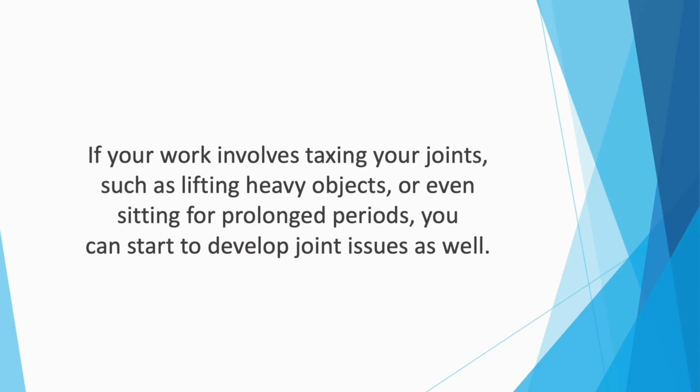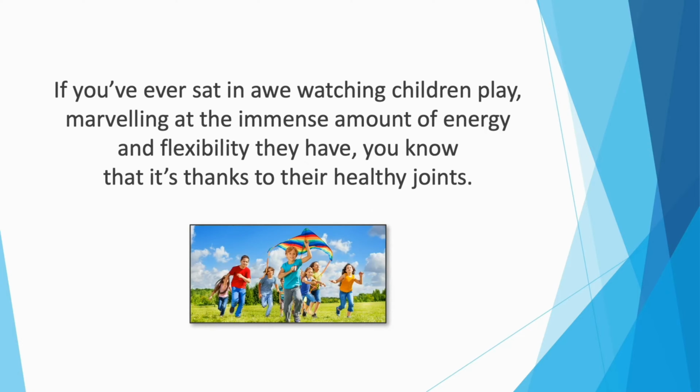If your work involves taxing your joints, such as lifting heavy objects or even sitting for prolonged periods, you can start to develop joint issues as well. And finally, if you or your family has had joint issues in the past, you may be more susceptible to developing certain joint-related conditions. That's healthy joints.